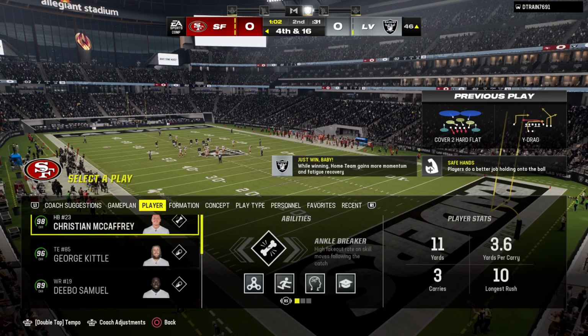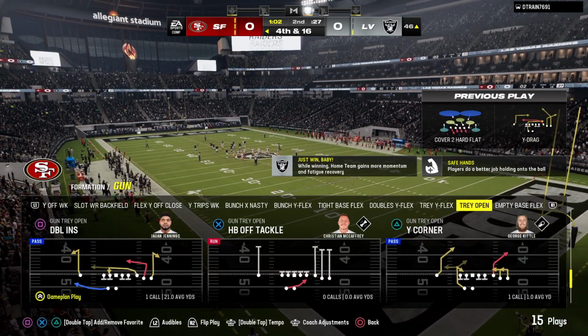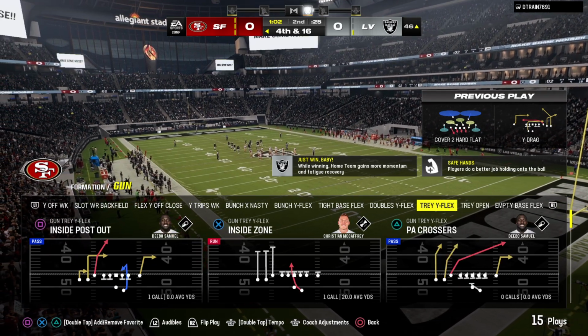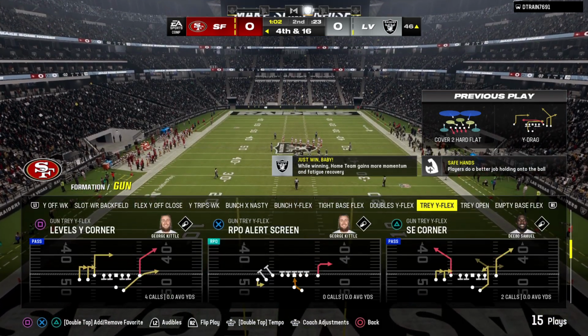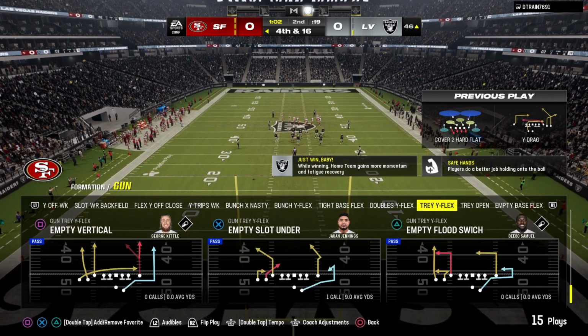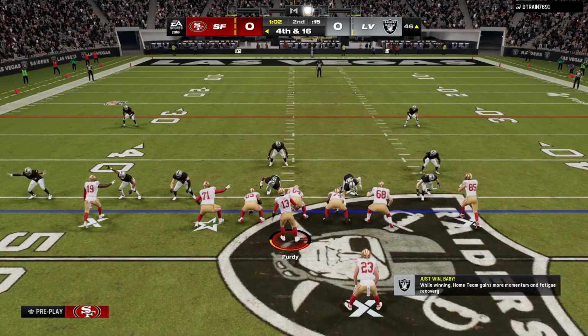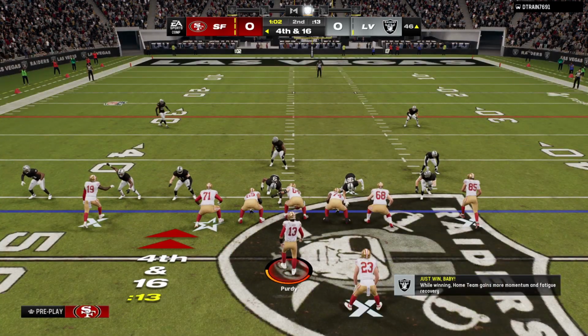My first thought is surprise, because that's one of the better tight ends around, and I've seen him pull in balls like this before. But how about a little credit to the defense forcing that incompletion? Now how about this? 4th and long, and they're going to go for it.